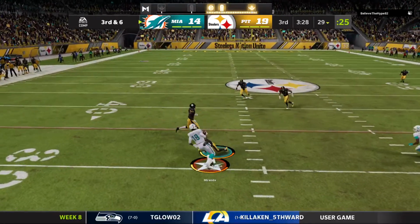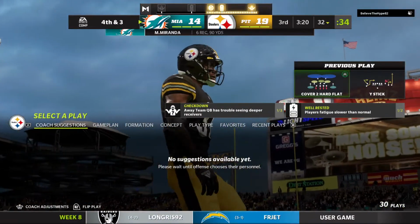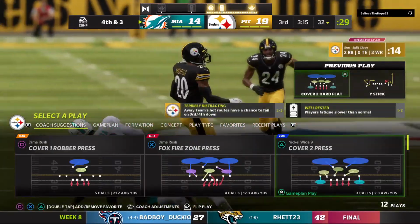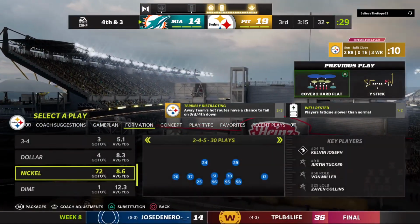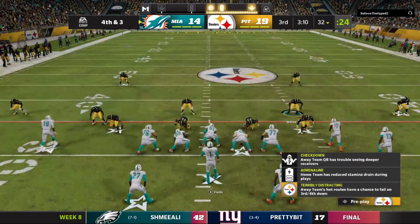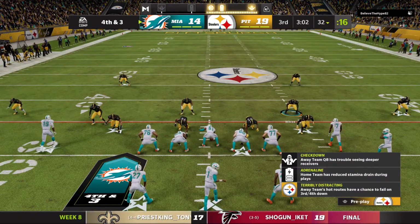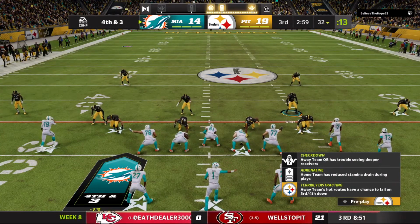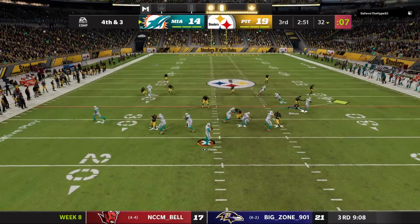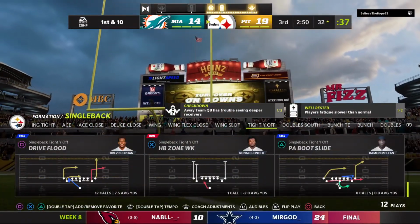Fields now to throw. And he will find his man on the end route. Complete. And they'll get him down about 3 yards short of the 1st. They stop him for only 3 that time, and that'll bring up 4th down. And they are going for it. Fields. And it's incomplete. They cannot convert, and they turn it over. So certainly an interesting call there to go for it.